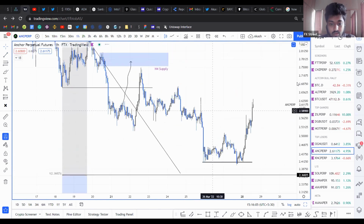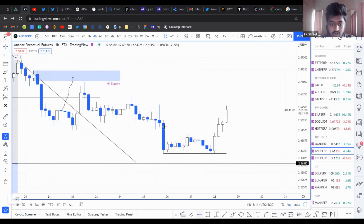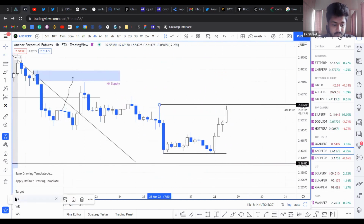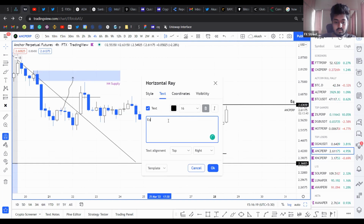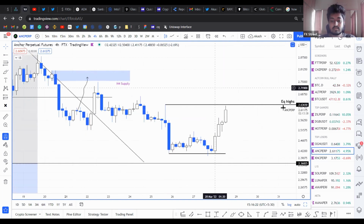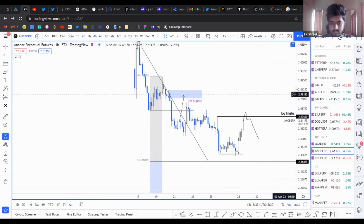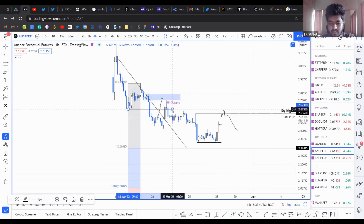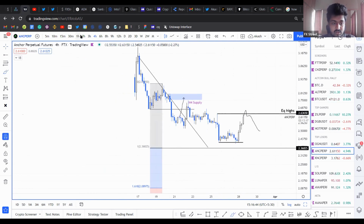Right, so from a 4-hour time frame, I think we are getting some sort of an equal highs around $2.6. We might get a sweep of this before the price actually retraces. So yeah, that's what I'm expecting, the sweep of the equal highs. If we do produce an equal high, then the price action is going to be something like this.